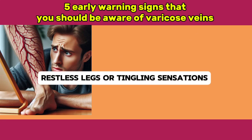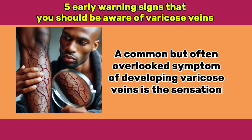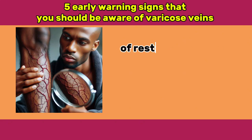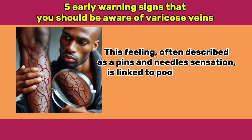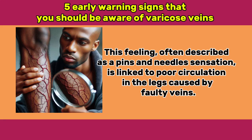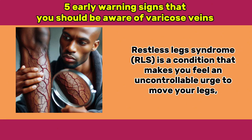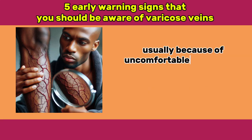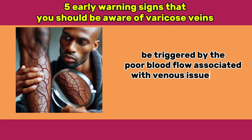5. Restless legs or tingling sensations. A common but often overlooked symptom of developing varicose veins is the sensation of restlessness or tingling in the legs, especially at night or after sitting for extended periods. This feeling, often described as a pins and needles sensation, is linked to poor circulation in the legs caused by faulty veins. Restless leg syndrome is a condition that makes you feel an uncontrollable urge to move your legs, usually because of uncomfortable sensations. Although RLS is not exclusive to people with varicose veins, it can be triggered by the poor blood flow associated with venous issues.